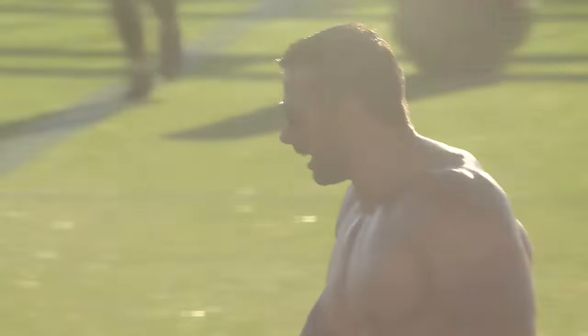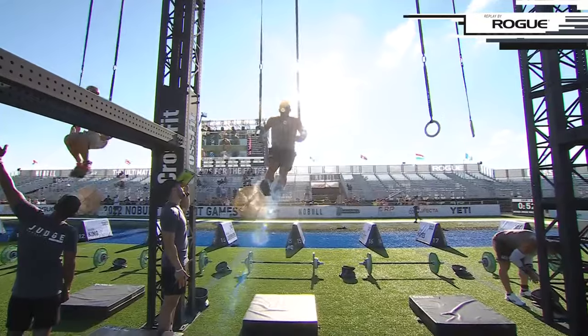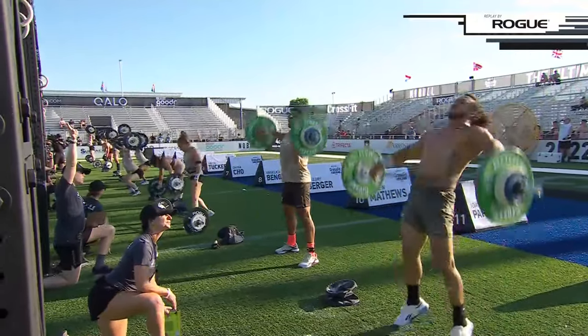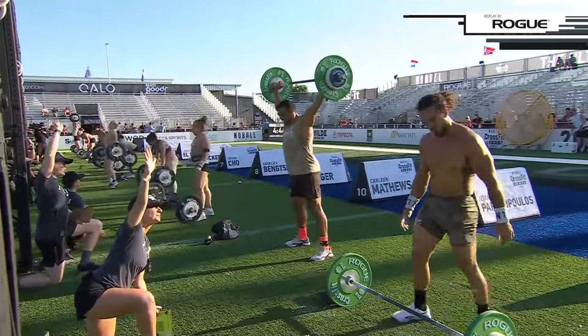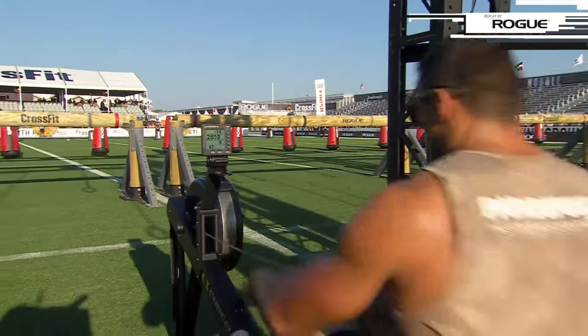And what a performance by Giannis Papadopoulos. Man, just the entire event today. Incredible showing of athleticism. But look at the way Papadopoulos just handles the barbell. Now, I expected this. I wasn't expecting that on the rings, as we saw earlier. And then the row, come on. Well, it's basically he's putting on a clinic.